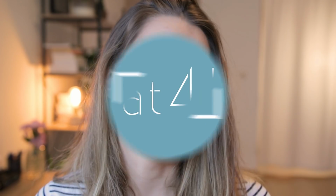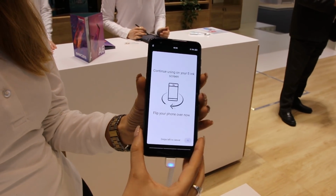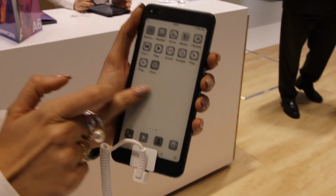Hey, at MWC in Barcelona, an interesting phone from HiSense caught my eye. Instead of only one screen, it had a second screen on the back panel. The back panel screen is a black and white e-paper display, which means the responsiveness is not very fast, but at the same time, it's draining hardly any battery. Now, where have I seen this before?